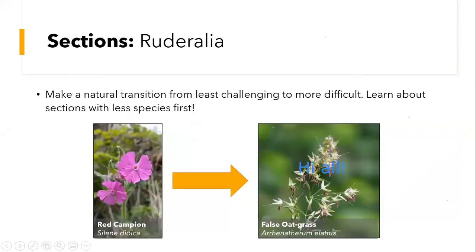However, when it comes to plant identification in general, you don't gravitate towards the difficult groups, the grasses, sedges and rushes. You gravitate first towards the prettier, big, in-your-face stuff, like this beautiful red campion here. And you make a natural transition from the least difficult to more challenging stuff. And so what I advise when it comes to dandelions is make that natural transition. Learn about those sections with the least species first. Learn about the Celtica, Hamata, Erythrosperma, Naevosa, before you try and learn about species contained in this section.